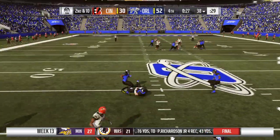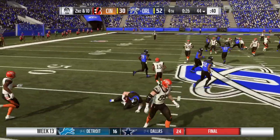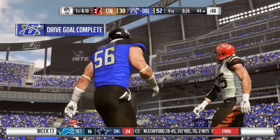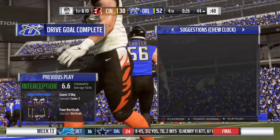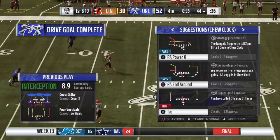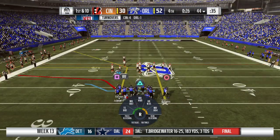And his pass is intercepted for the fourth time today. Picked off at the 45. And his guys will take over at their own 44-yard line. Just a little bit of a rough stretch. Six interceptions now in these last 2 weeks combined.